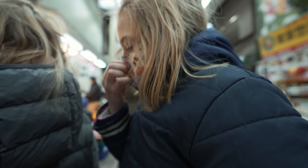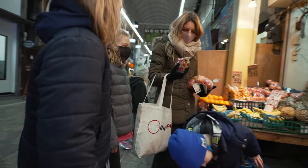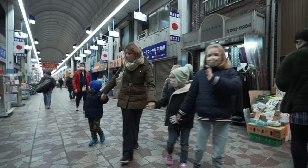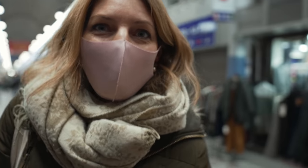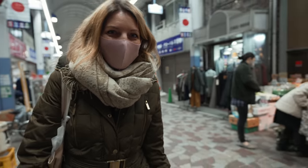I don't like this smell. It'll be a yummy snack tonight. Mikan. Whoa, that's a really good price on apples. What'd you think there? It reminded me a lot of the markets in Brazil where you have fish and fruit and veggies and random clothing stores. Those are really cool shopping streets. Yeah, that was a cool street. All right, guys, now time to head back.